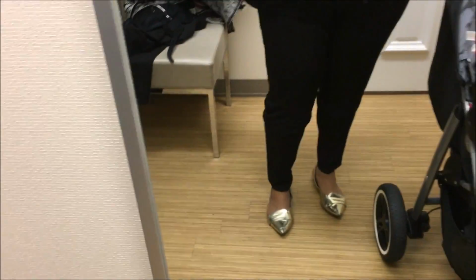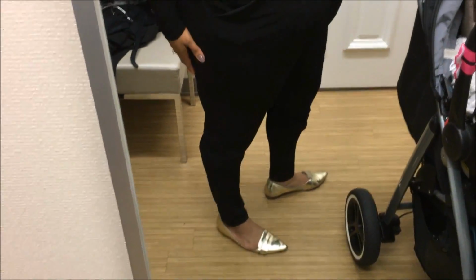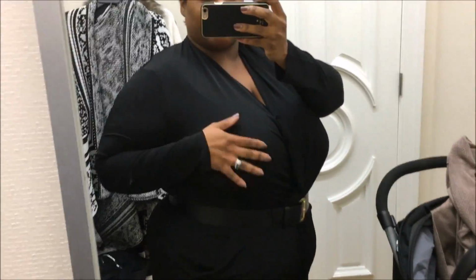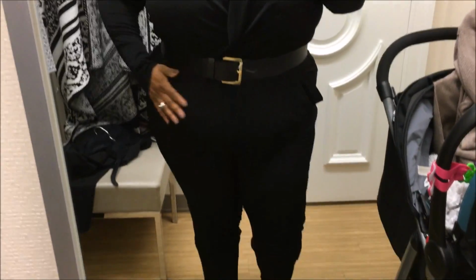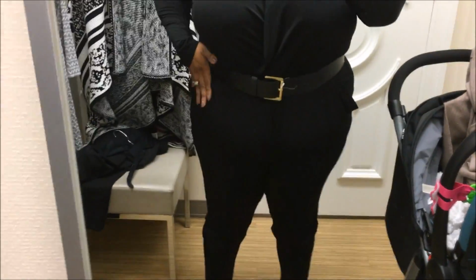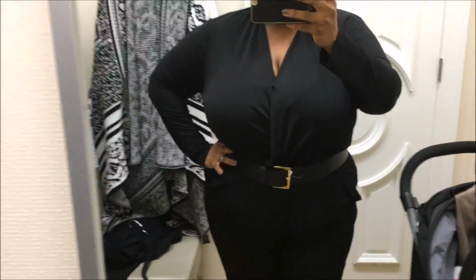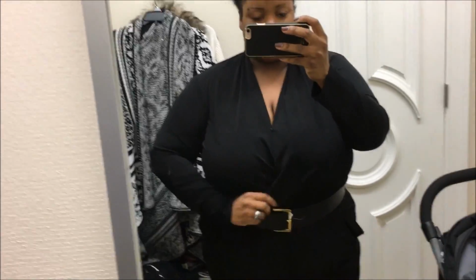But this is just making me feel so sexy. Like, I can't even describe it. This is totally Miami night. Me on South Beach being cute, being fine. How do you like it? Comes with a belt. I love it. I love the tapered leg. I'm seeing myself in a heel. I'm just loving every bit of this. I really am. I think this may be a purchase.